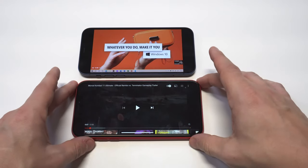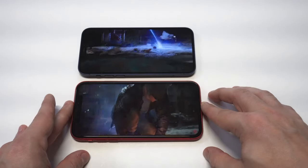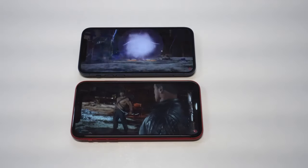Then when we get done with watching some of the video, I'm going to throw up PUBG on both phones. But let's check this trailer out.